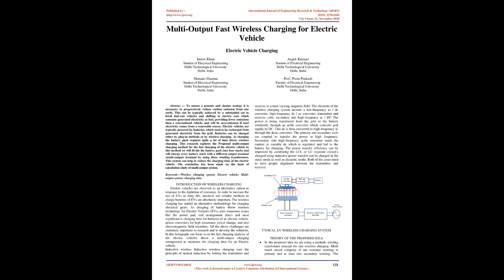Introduction of wireless charging. Electric vehicles are observed as an alternative option in response to the depletion of resources. In order to increase the use of EVs in daily life, practical and reliable methods to charge batteries of EVs are absolutely important. Wireless charging has started an alternative methodology for charging electrical gears.